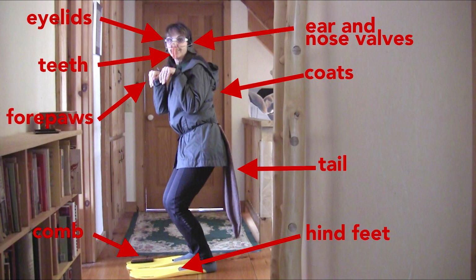I have strong, sharp teeth that never stop growing. I use them for cutting down trees and gnawing on branches. I have special oils to waterproof my fur and to mark my territories.